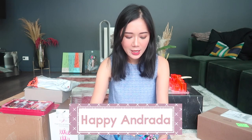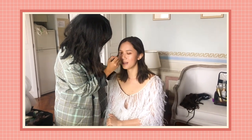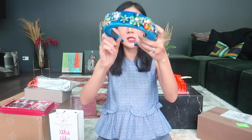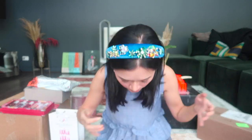Oh, it's a headband. So this is a package from Happy Andrada. Happy Andrada was also the one who made my Super Madam wedding prep look, the one with all the feathers. And also, it's what I wore during my reception. She just launched this. She has her new headpieces. So this is a headband that goes perfectly well with my outfit right now. Right, Hubs? So let's wear it. It's a design. Thank you so much, Happy. Oh, it's made especially for me. A glam headband for the gorgeous you.